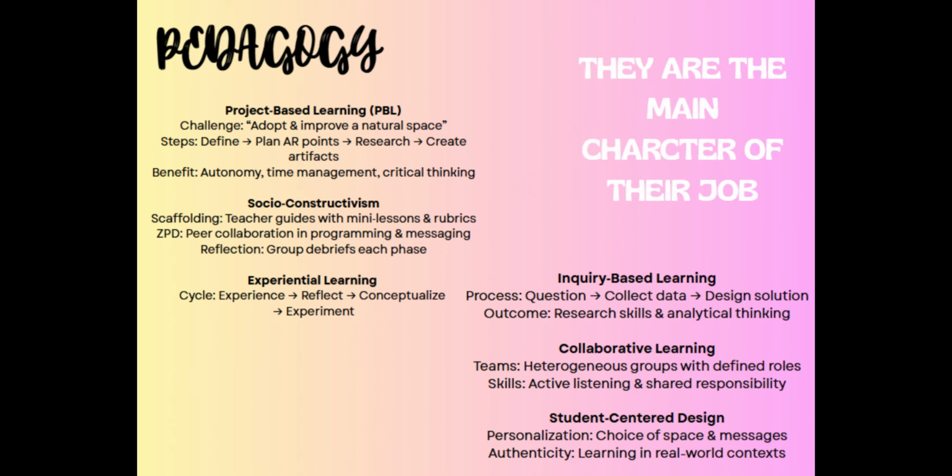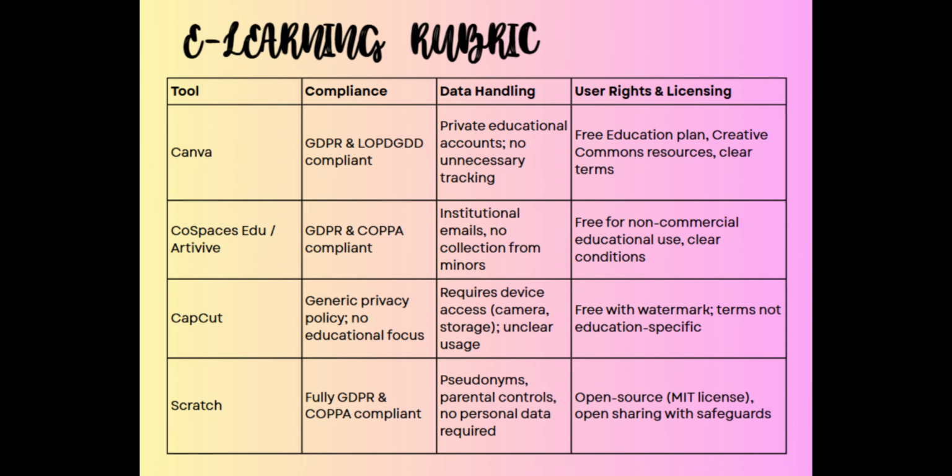So, in conclusion, this project uses many ways to help students learn better. They work together, think deeply, and create things that matter.